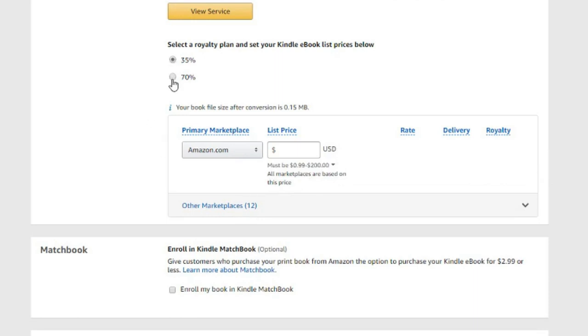The only time this starts really making a difference is, I believe, at the 70%, you are given a delivery fee after the first megabyte. For most text-based books, you don't need to worry about this. If your book contains a lot of images, you need to start worrying about this.